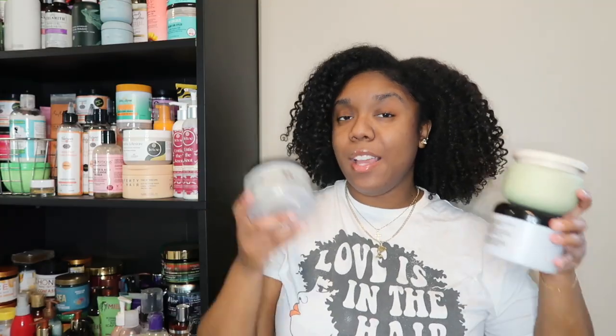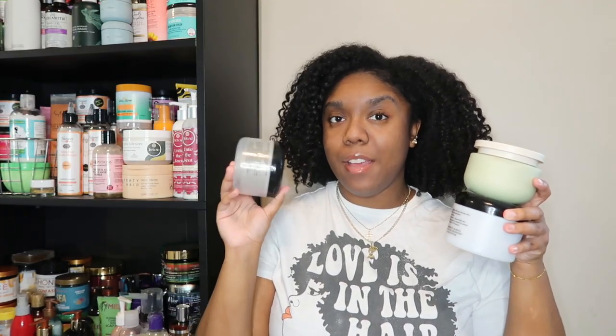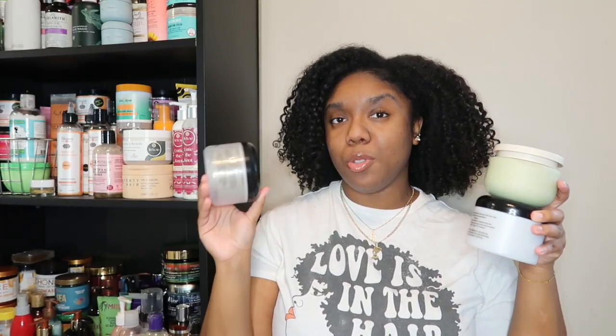And then, y'all, the last but not least products that I have in my refrigerator are 3 from Trees of Tresses. So the first one that I have is the Hair Crack Deep Conditioner. I really enjoy this. I'm actually hoping to get into this one soon as well, because honestly, I don't love having products in my refrigerator, so I want to get into this.